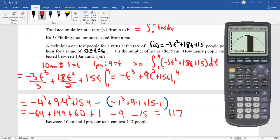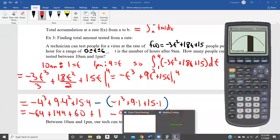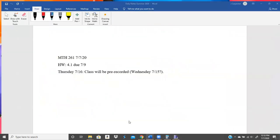So we only have like 5 minutes left. I don't think that's really enough time to start the next section. I think we're good at this point. So that is 4.3. So we have finished 4.3.